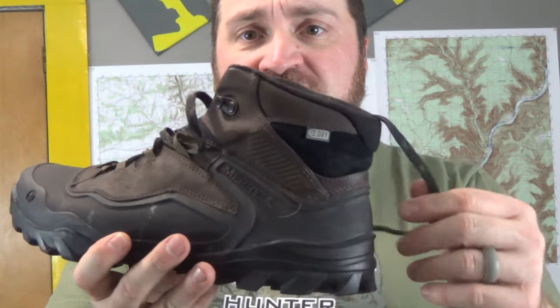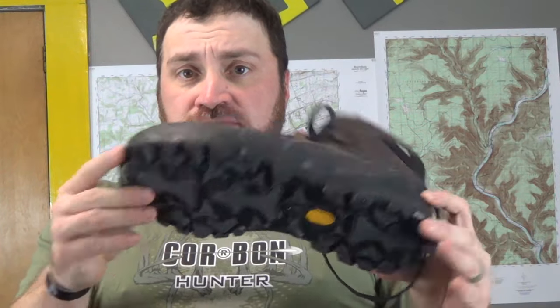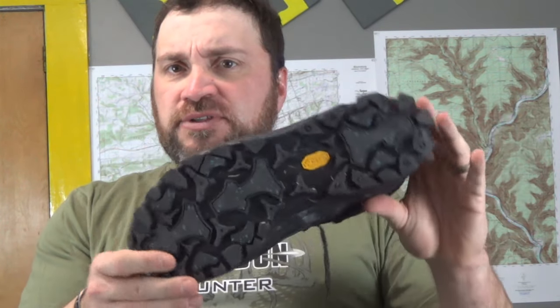You can see they got a bunch of heavy-duty rubber around the toe and coming up the sides. Maybe that's called the rand. I don't know. Anyway, it's got 200 grams of Thinsulate in it, it's a mid-top, and it's waterproof. Kind of meant to be worn out in the cold and wet. I got those a little while back. I wore these most of the winter.